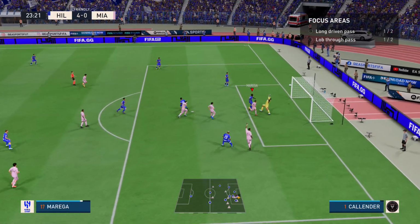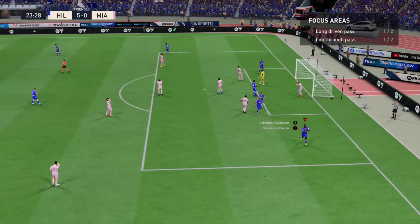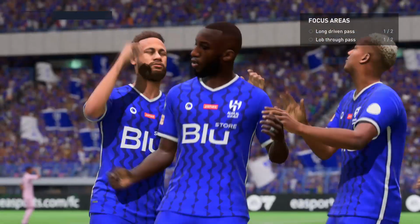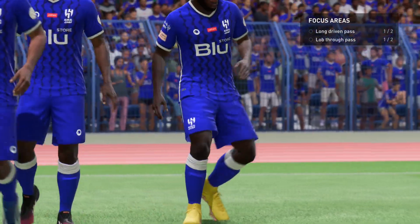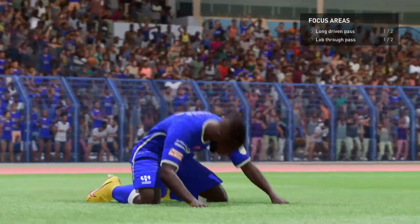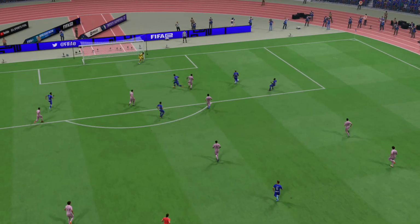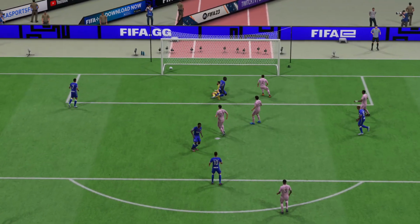Oh, how about that for a chip? Savour it. Pure brilliance. Well, I have to say, that's a really composed finish. He had to get that absolutely right. He certainly did that.